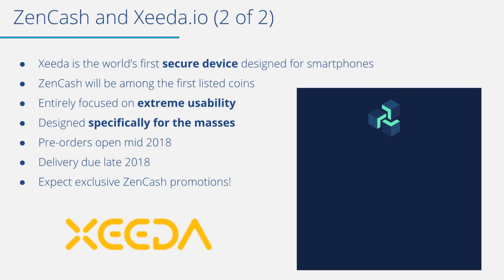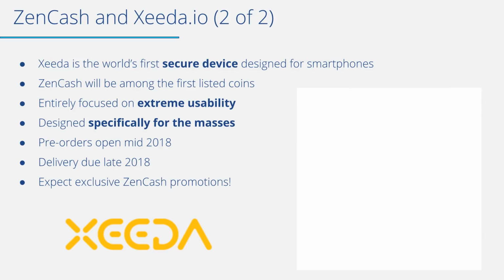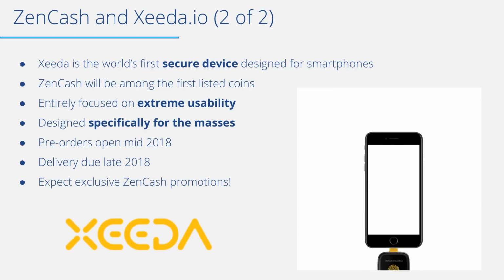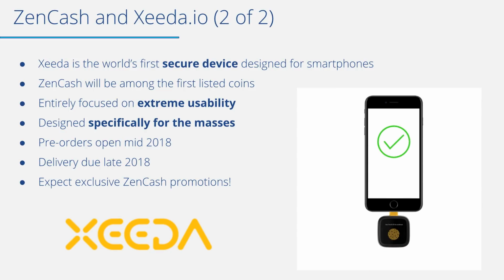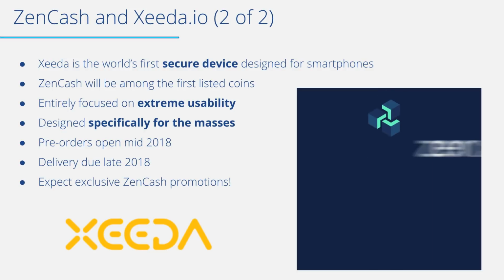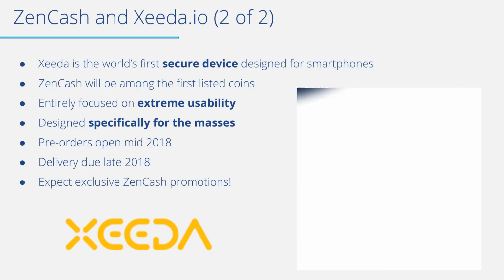Pre-orders will open mid-2018 and delivery will be late 2018. And keep tuned for some further announcements about exclusive ZenCash promotions in the coming weeks. And unfortunately, that is all I can talk to you guys about this time around, but keep tuned for the next bi-weekly. We'll have more to announce then.